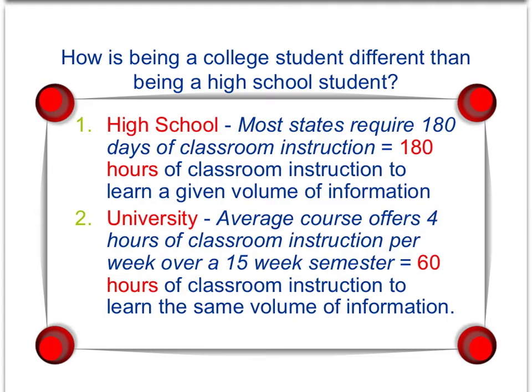In high school, in most states, they require 180 hours of classroom teaching time, right? If you assume you're in class about an hour a day, that means you've got 180 hours to learn some volume of material. But in college, we assume we're going to do as much in a semester as you did in that high school class in a year. So you had 180 hours in front of your teacher to learn a given volume of information, and in college we're going to learn that same volume in a semester.